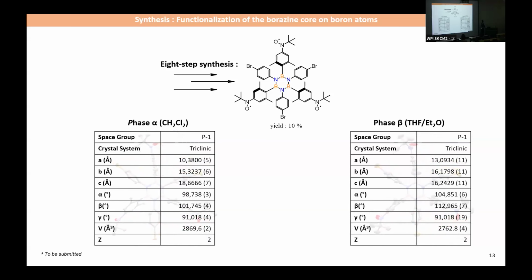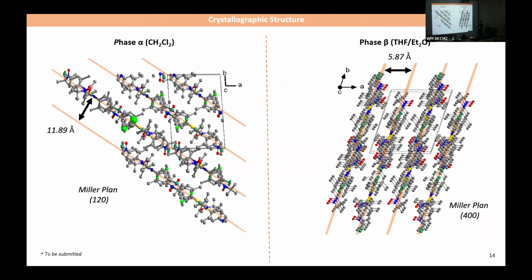And if we check the packing, even if the two phases are organized into 2D sheets, the supramolecular organization is different, where here the sheets are at 120 milliradians, here 400 milliradians. And the distance between the two sheets is also very different, with here 11 angstrom, here 5 angstrom.